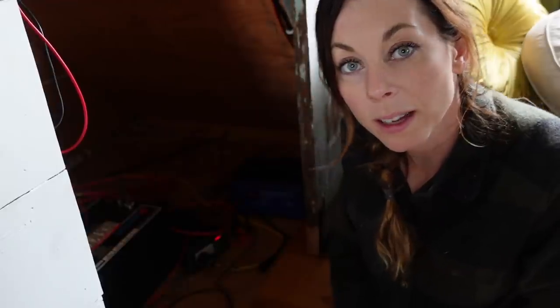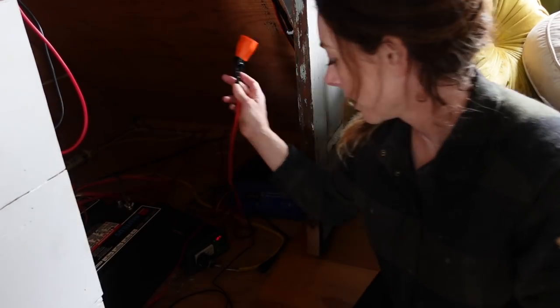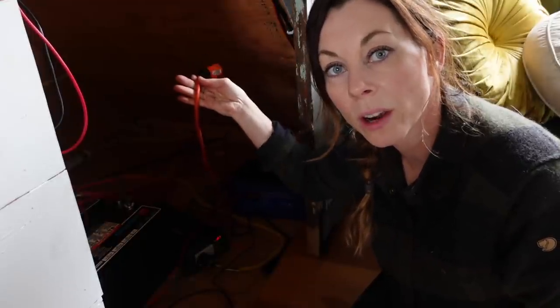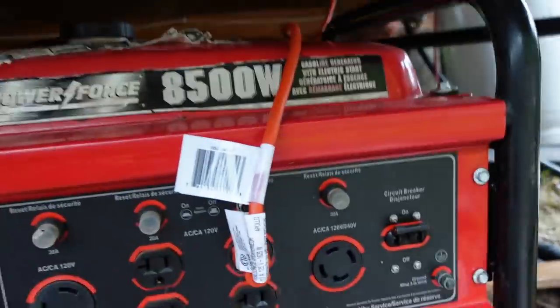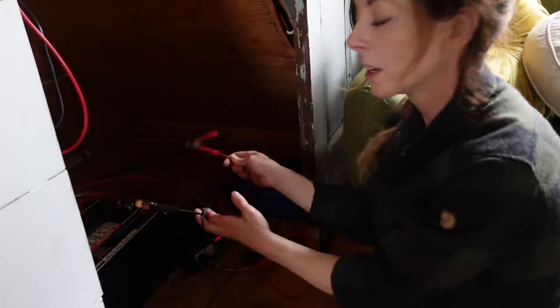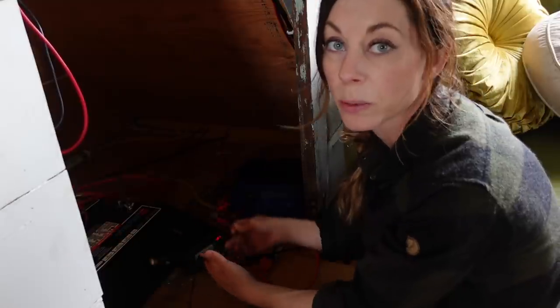I didn't get any filming done of the actual setup of it because I was building the doghouse and he did this. Well, I didn't know that. But the gist of it is that this extension cord he got is hooked outside to the generator, which he's tucked underneath the cabin. We basically just plug this in, hook up positive to negative on one of the batteries, and start the generator and the batteries will get charged that way.